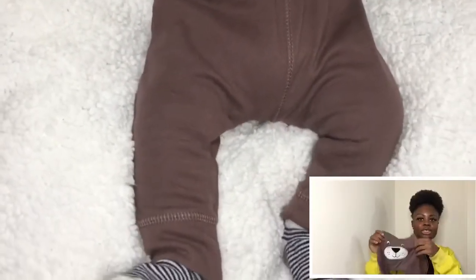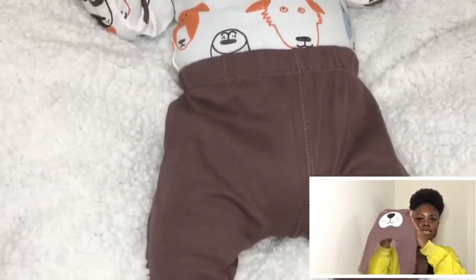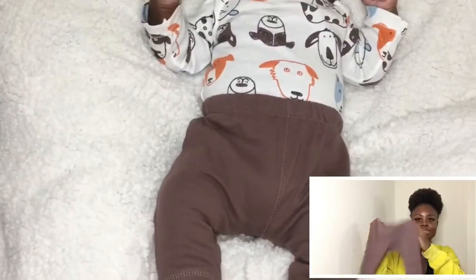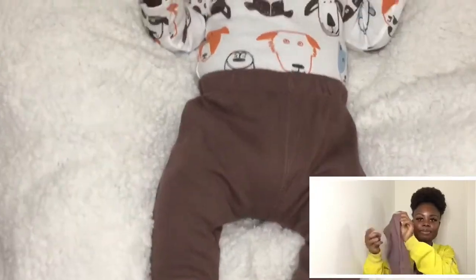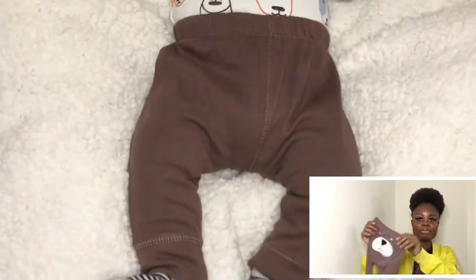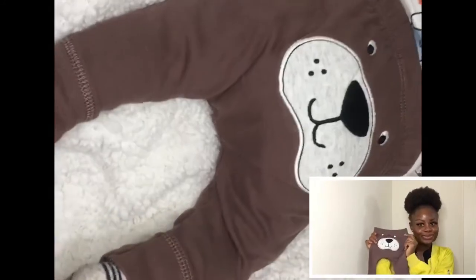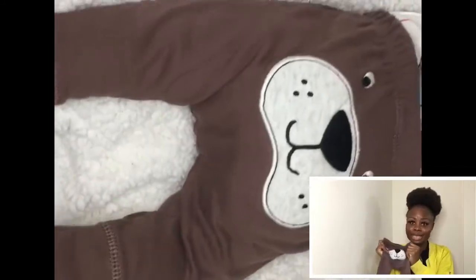And this actually came with the onesie that I just showed you guys. It's pants. This is how it looks, as you can see on him. And then this is how the back looks. It has a dog. It's so cute. I'm gonna rate him a 10 in that.